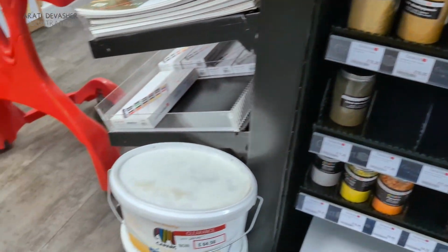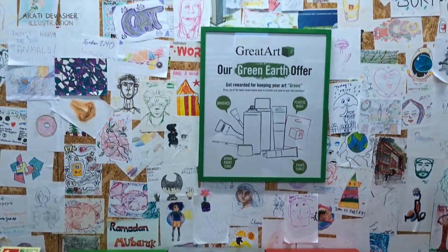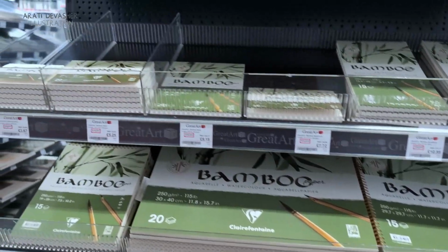Next to this are some rather convenient boxes for recycling various things. I think the last time I was here, there was a staircase here instead of a wall, and there was a downstairs section, but I guess they changed things around.